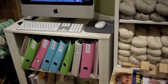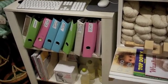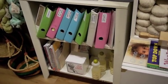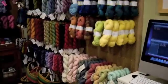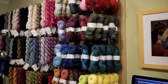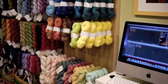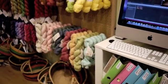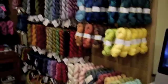So we have lace and socks and slippers and kids and women and men and hemp, and a couple sample books down at the bottom. We have new ones in the back, wool binders, Eucalan, baskets for sale. And then this is sort of one of our DK-ish weight areas. So we have Tanis. Again, it's a superwash. Down below it is the Pear Tree Merino from Australia, which is not superwash, but it's lovely.